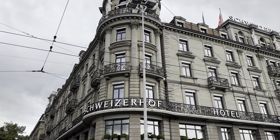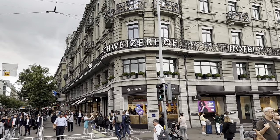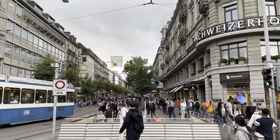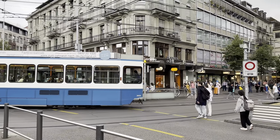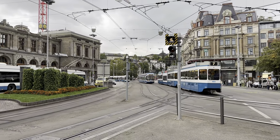As we step out of the station, we find ourselves on Bahnhofstrasse, a shopper's paradise and one of the world's most exclusive retail avenues. We embark on a captivating journey along one of the world's most prestigious shopping destinations, Bahnhofstrasse, nestled in the heart of Zurich.